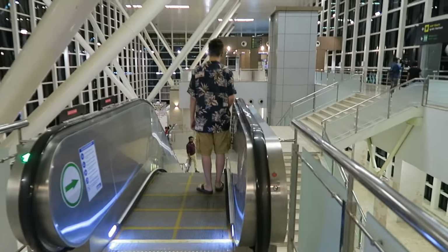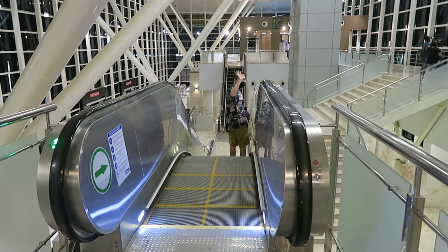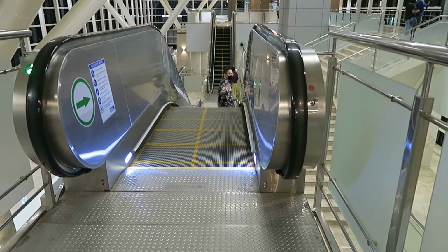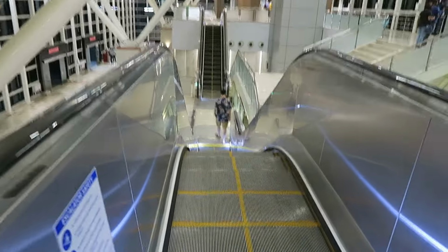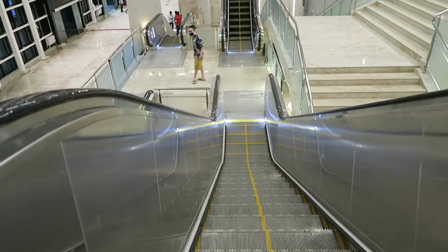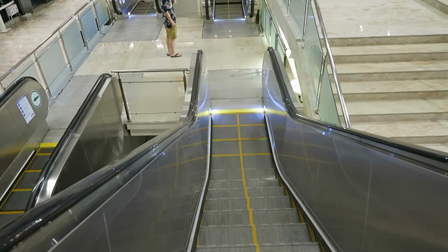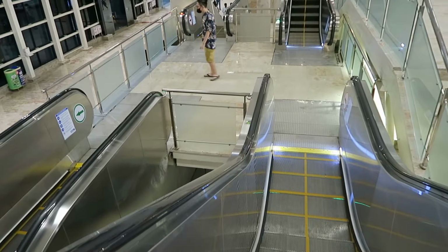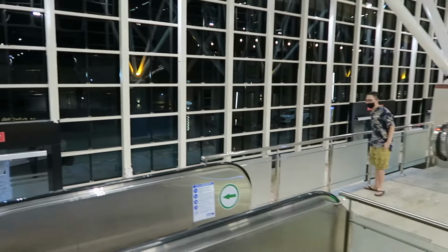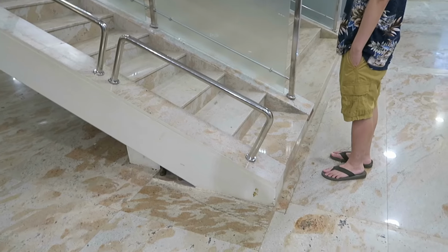And bye, Tashin! Oh, my brother didn't respond. Oh, there we go. Okay, we're gonna follow him. We've actually been waiting for the train to leave to show you the first departure from this train station.